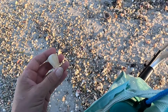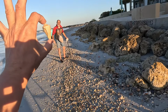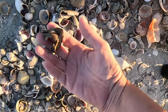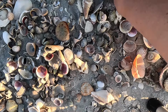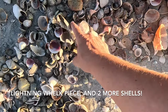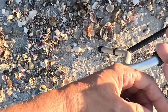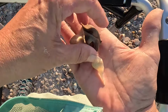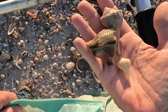Hey, John. Look. Yeah, another goodies. Oh boy, look at the colors on that. Wow. There's a little whelk up there. And a baby whelk right in front of me. So here we've got three interesting pieces. We got a tiny whelk, we've got a medium-sized whelk, and we've got a piece of a big one. Fun!